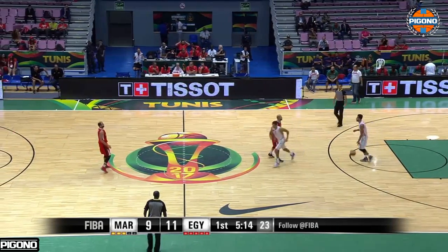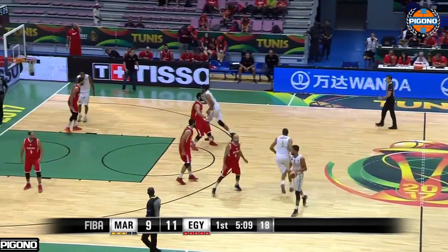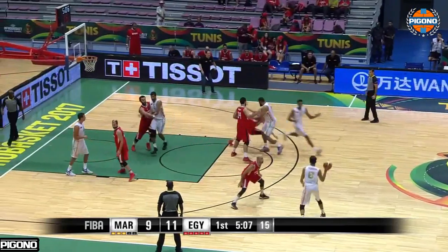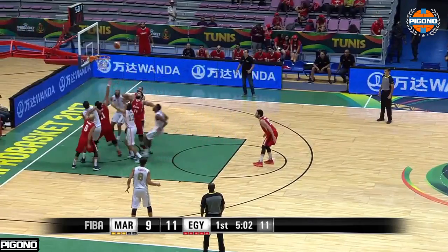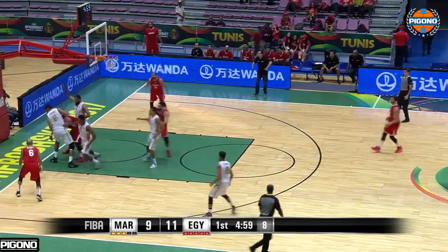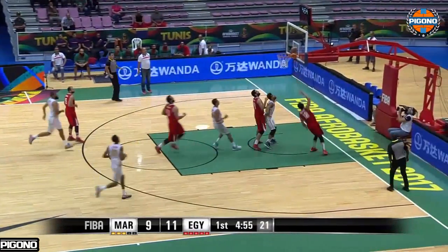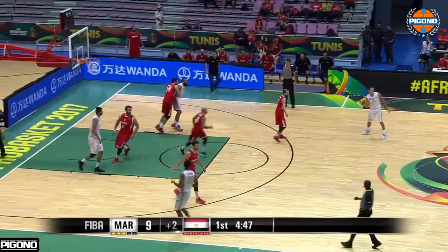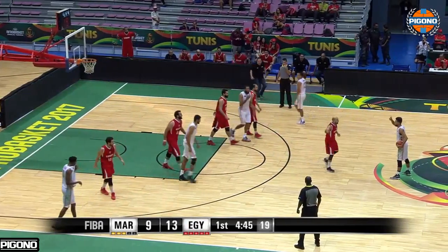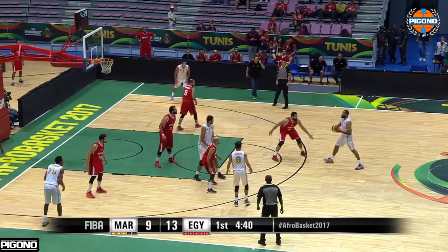And we see that Gindi is trying to put Ali Rashiri under pressure, to disable him from creating. Here come Morocco with Abu Shusha, and a little untidy under the rim, but it's good work again from El Maqsoud, and a quick ball to Abu Shusha, who lays it up and in off the glass. Excellent play from Egypt, and a great quick break coming from an excellent defense. Again, great filled space inside, taking that ball quickly and pushing the fast break.